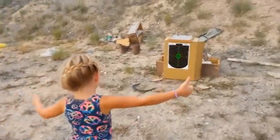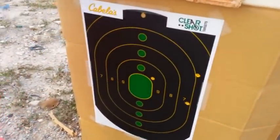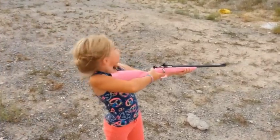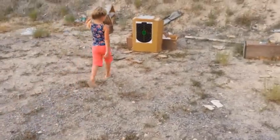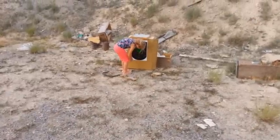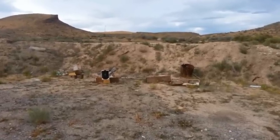Oh! Now where did you hit? Wow! That is almost in the green. The green, it's a 10. Number 10. Okay. Woohoo! I think it went this one of them. Yep, that's it. Woohoo!